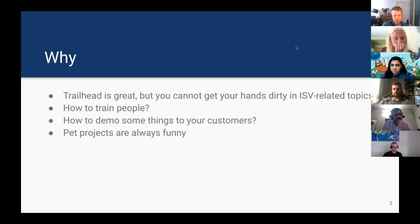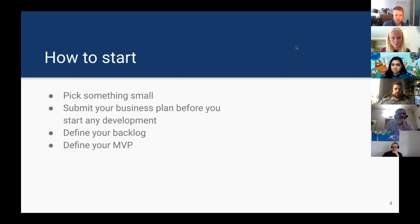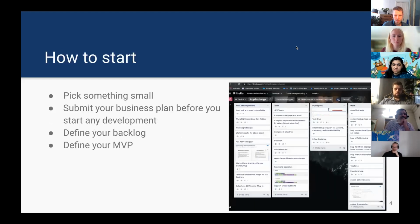And last but not least, pet projects are always fun. It's a nice way, if you are an architect and most of your time is on Lucidchart or PowerPoint, to really do something end-to-end with your own hands. In terms of how to start, pick an idea which is small.